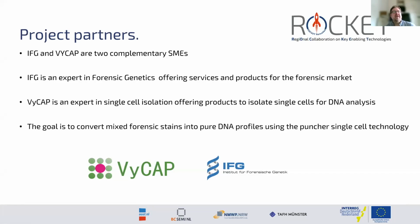So to briefly sum up the project partners, IFG and VyCAP are 2 small medium enterprises across the border. The IFG is an expert in forensic genetics. We are offering services and products for the forensic market. And VyCAP is an expert in single cell isolation, and they are offering products to isolate single cells for DNA analysis.